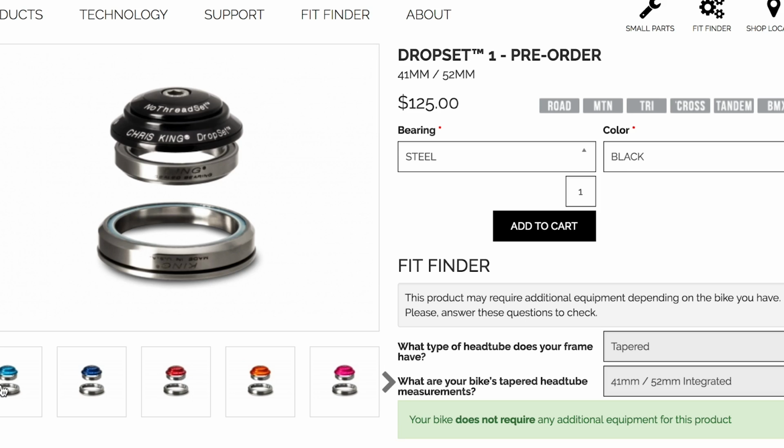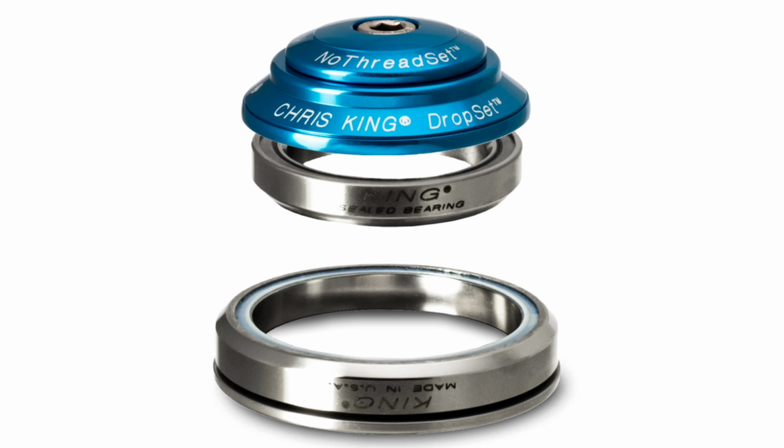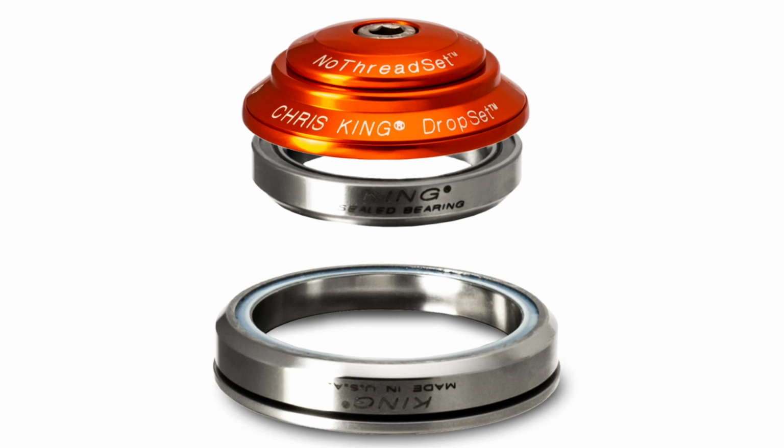Now, for those of you out there who've ever had to buy new headset bearings, you know of the possible headaches that it can cause, both in terms of reliability and then actually finding the correct ones to fit your bike. Well, the good news is Chris King, them of legendary hubs, bottom brackets, and of course the headset, are just about to release a brand new drop set headset to the market.